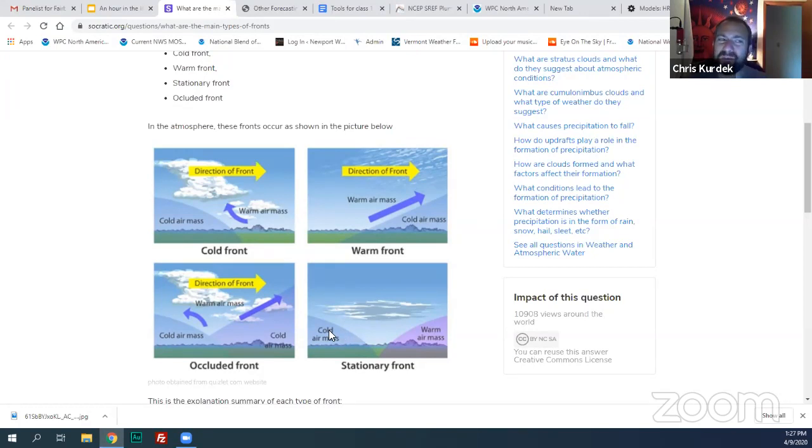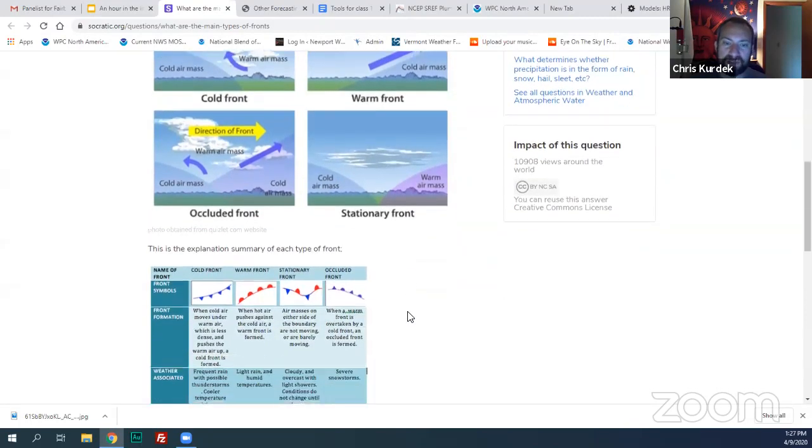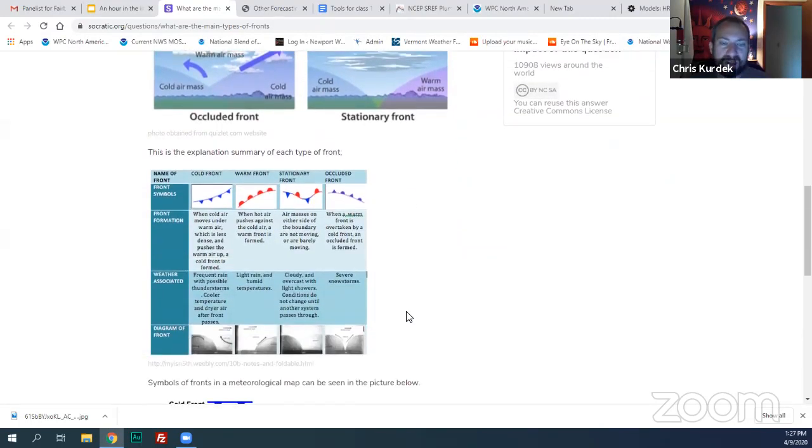And usually you won't find super heavy precipitation during a stationary front, but you usually get some pretty stagnant temperatures over the course of a few days, as well as that gloomy, not as nice weather, that more consistent drizzly or consistent shower weather that you do sometimes get this time of year.